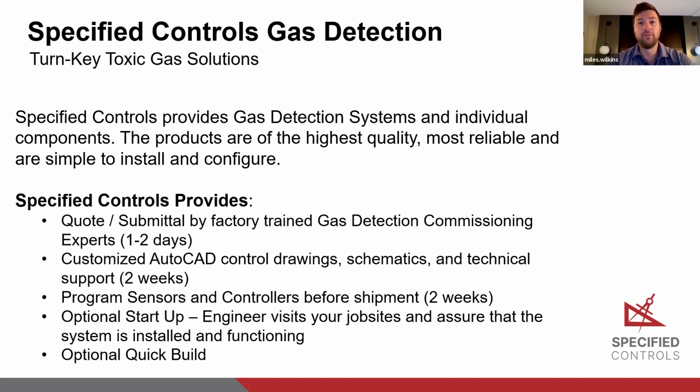So it's very turnkey for the installation of our gas detection. There's no ifs, ands, or buts about how it's going to be wired up. You have the wiring diagram right in front of you for that specific project. Once that's been approved, we would move into programming our controllers and sensors. Our engineering team sits down, programs the controller and sensors for that specific project, and then we ship out. Each of those two parts of the process takes 2 weeks, so 4 weeks total from us receiving the PO.